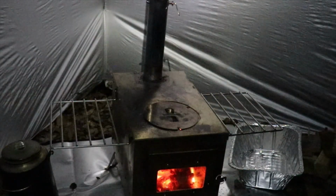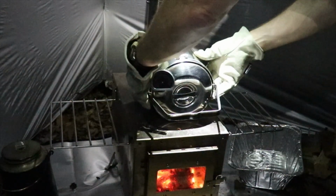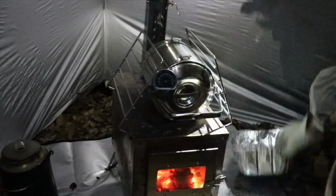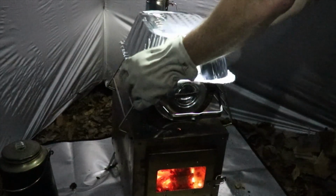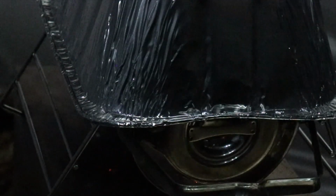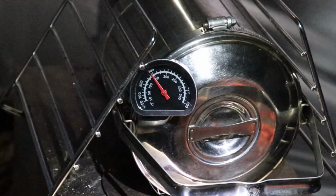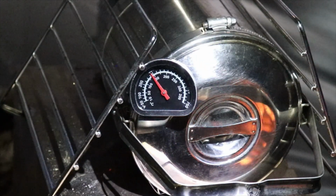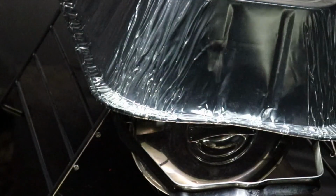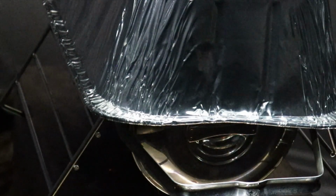Okay, I'm going to try it for 5 minutes. I've got the thermometer on there. And we're going to see what temperature it comes up to in 5 minutes. Okay, it's been 5 minutes. We're almost 300 degrees. That's respectable. Now, my vents are completely closed at the moment, so by opening the vents, I can actually increase that temperature.